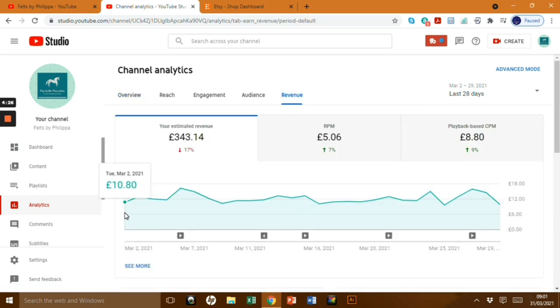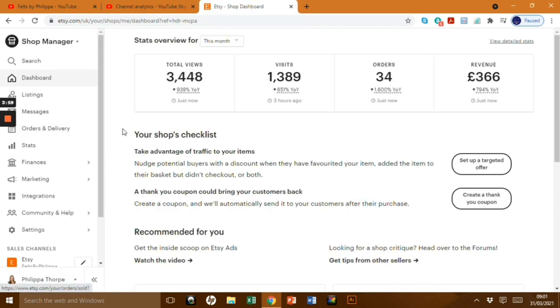But here's the daily revenue, just to give you an idea. 10, 13, 16, none of the 20s anymore. It's a lot more level, a couple of peaks on the Saturday, and I even dropped below 10 on the last day, I think it is, or a couple of the days. But interestingly, my RPM is £5.06. So that's gone up a bit, and that's how much I get paid from the advertiser per 1,000 views.